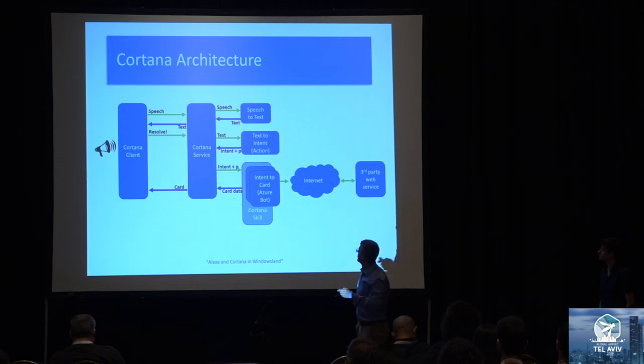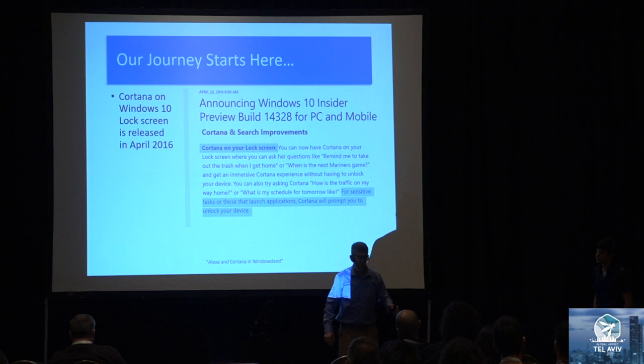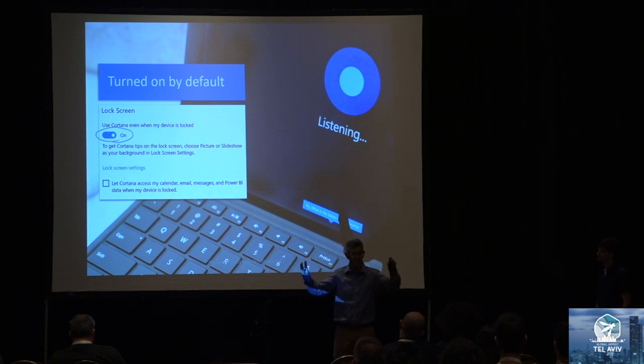So this is the architecture, and we started our journey into this research with the announcement of Microsoft that Cortana is going to run on lock screen, and they had security in mind. Okay, they had security in mind from the first day, and they say, for sensitive tasks or those that launch applications, Cortana will prompt you to unlock your device. So if they took care of this, Cortana must be secure, and if it is secure, we can by default have it run on lock screen. What could possibly go wrong?